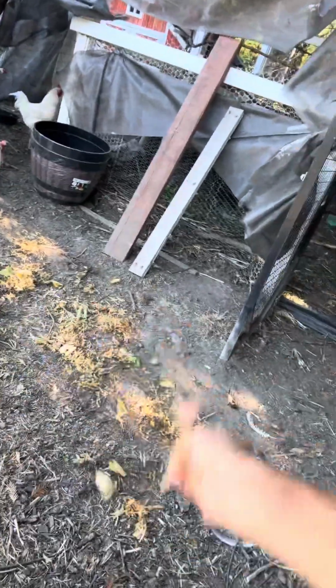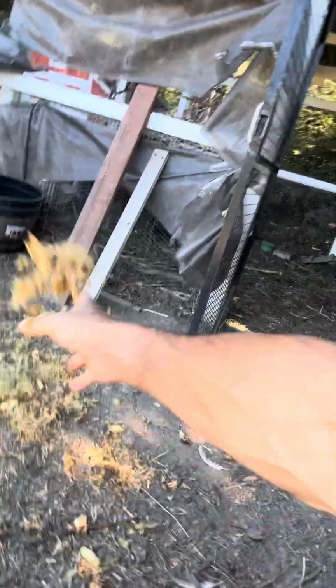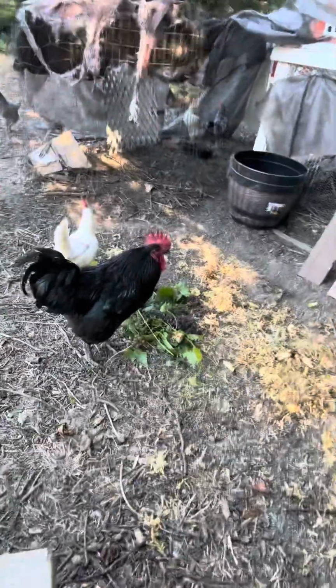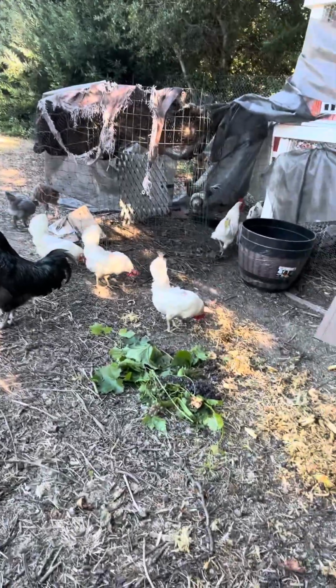Now, they're not going crazy for it right now, only because I just brought out their breakfast to them. But today I want to stay busy, and so I'm going to just give them a lot of food and hope that this keeps them from sneaking over the fence and ravaging the garden. Oh, look at this beauty. Yeah, he's a little too violent with the females, and I'm going to have to cull him soon, but I already bred him and got chicks.